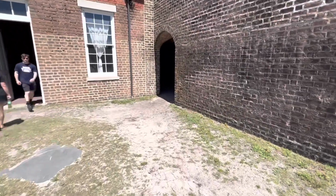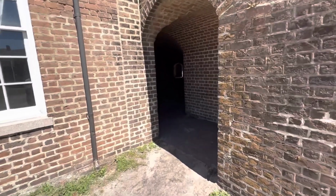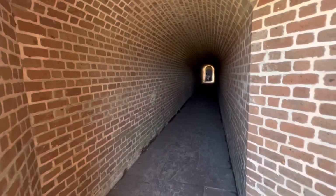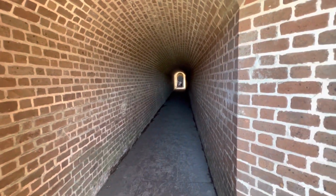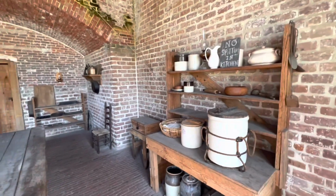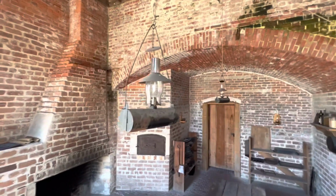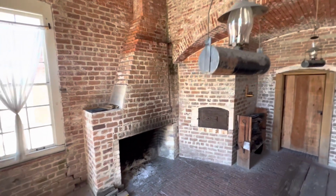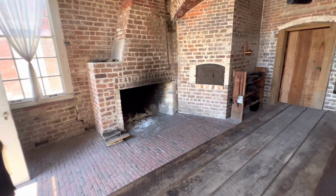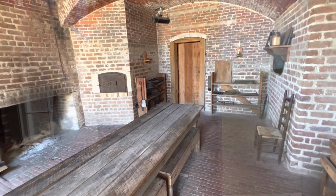Oh, look at this dark hallway. Wow, look at that, guys. Ooh, that is a spooky hallway. This would be the kitchen, guys. Look at these crazy lamps right here. Aren't those cool? Look at that fire. I'm sure that thing was roaring all day long for dinners, lunches, breakfasts, you name it. They were cooking away. And I wonder what's behind that door over there.